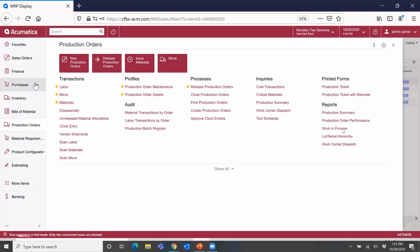Now let's do a recap of what we worked on today. We started out with the manufacturing workflow, where I showed you the two main production processes. One was make to stock and one was make to order. Then we looked at the bill of material and the MRP. From the MRP, we created a production order, which is the make to stock process. And then we walked through a make to order process, starting out with the sales order, going into a production order.